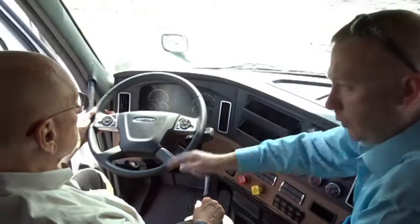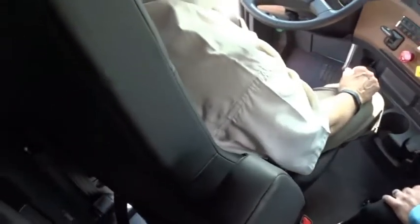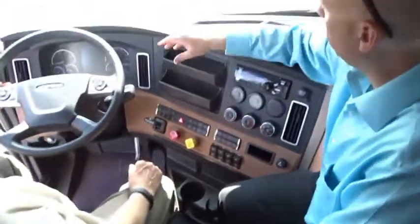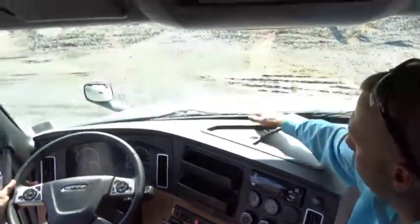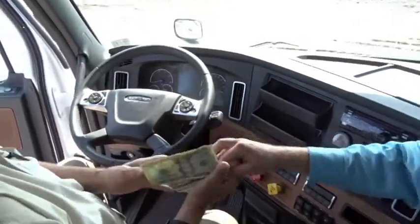Steering wheel's fully adjustable, the seat's fully adjustable. These are the new leather seats that they're offering. They are heated and cooled. Comfort, we want the driver to be comfortable, good visibility out of the dash with the slope to it. What do all these comfort features mean for you? More money in your pocket.